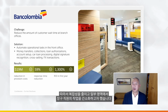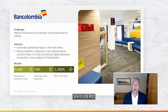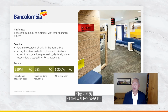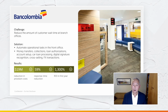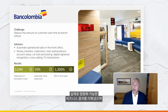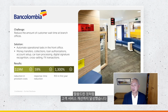So reducing that complexity and streamlining the teller's tasks across a few areas. Examples are money transfers and validating the identity of both the sending and the receiving party, digital signature verification and documentation for things like loan applications, and foreign exchange transactions and maintaining that accuracy. So simply stated, integrated tasks with a simplified interface in the front office and auditable accuracy really has yielded both quantifiable business impact, as I talked about, but as well, much better customer service.